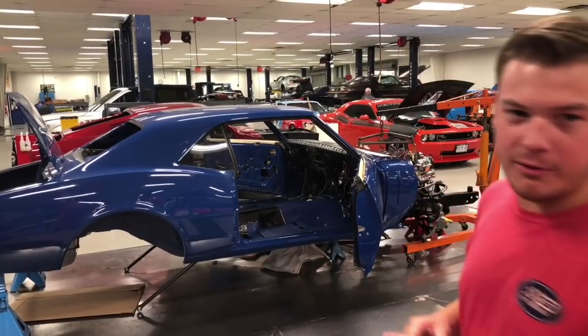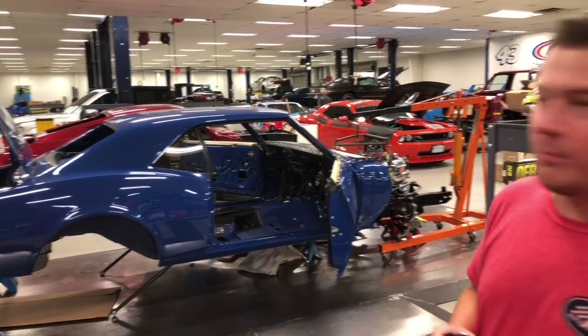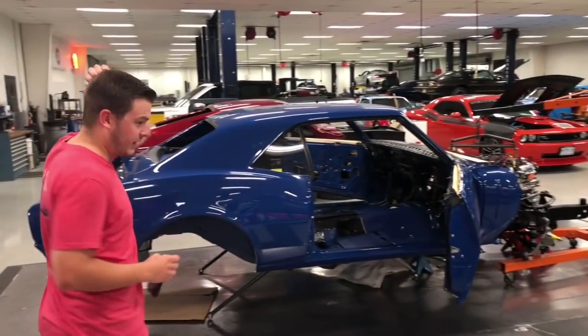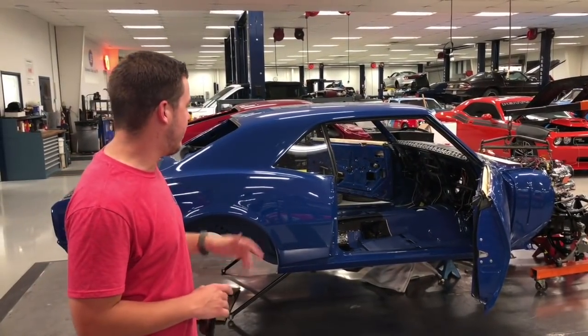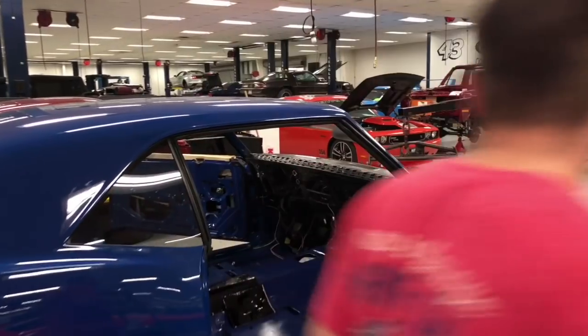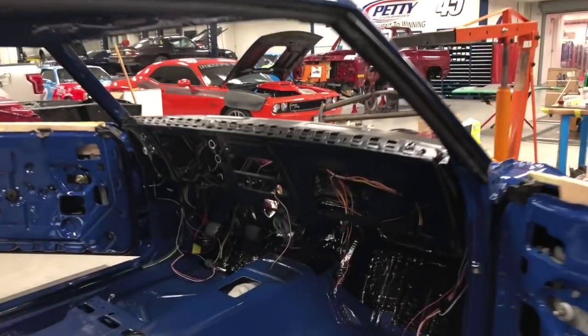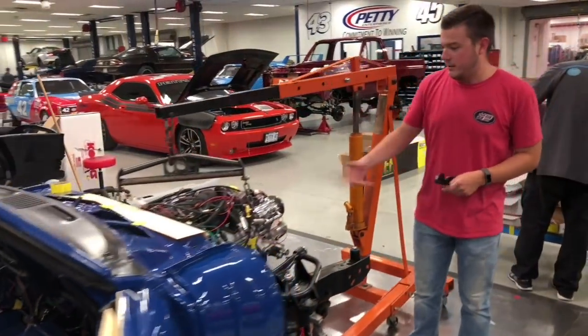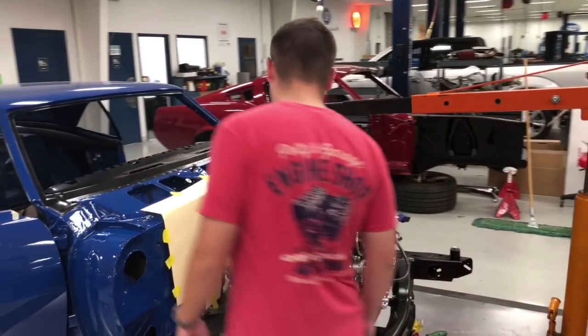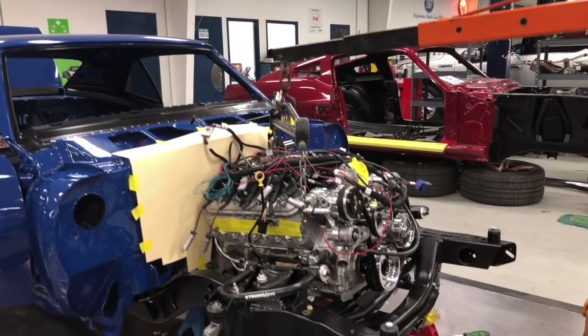So as we've been updating you every week, we've got the '68 MAHLE Camaro project in full swing. We've really got all hands on deck trying to get this car wrapped up. I think last week we had just brought it back down from the body shop. As you can see, a lot of wiring going on. And the biggest change, which just happened this afternoon, right around here, engine's now in place. So we've got the Petty's Garage built LS7 right there.